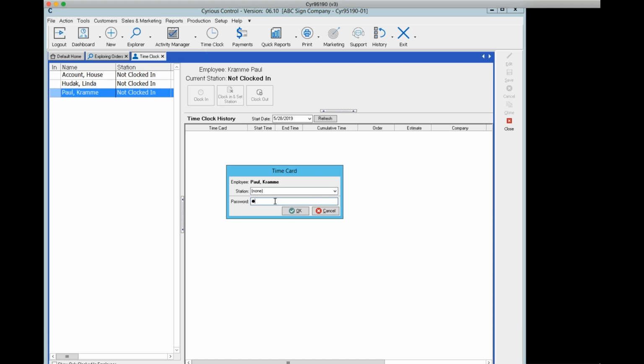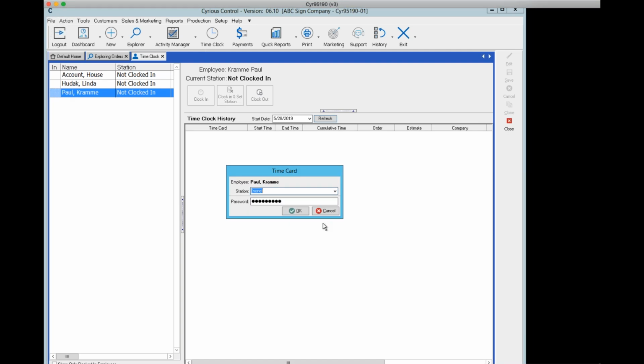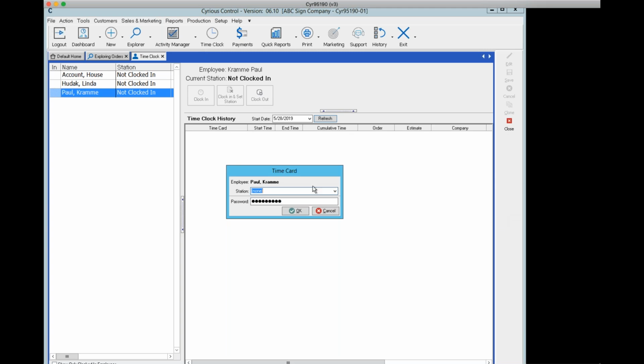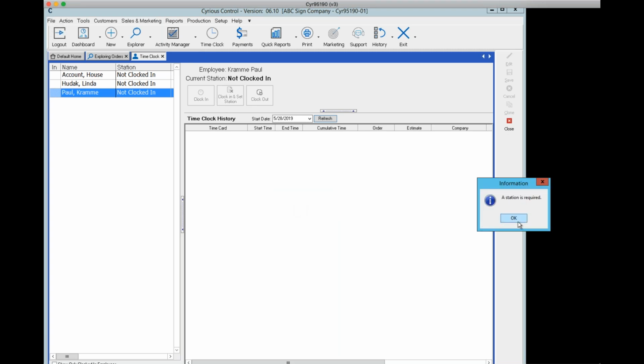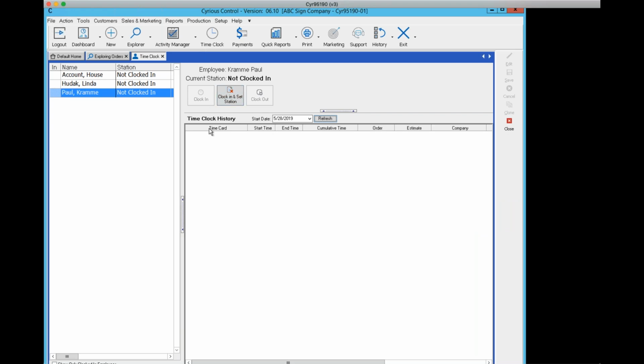See if I can remember my password. Says I need a station. I'm going to skip that. Ordinarily, it would clock in, and then you would choose a station, but I'm not sure why I'm not getting that station that I can pick.